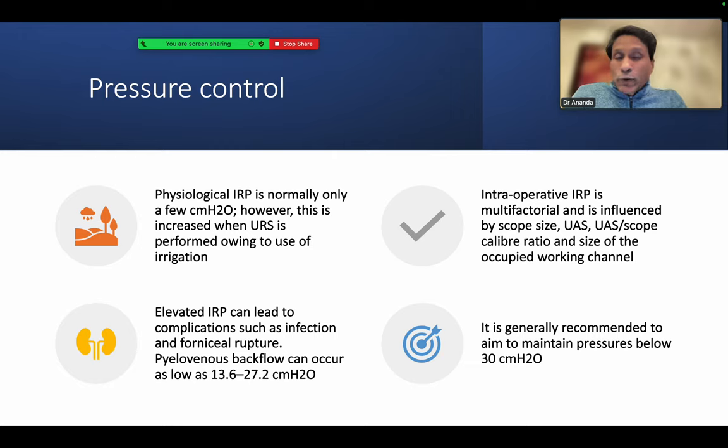It is quite clearly proven that if the intrarenal pressure goes even in the region of 13.6 to 27, there is a fornicial rupture possibility and there is a pyelovenous backflow. These are the patients who, even though you create a good stone clearance, postoperatively can become septic, may require even nephrostomy, and if the JJ stent is not placed, we may have to place a JJ stent, and the patient may have quite a prolonged stay with requirement of antibiotics, etc.